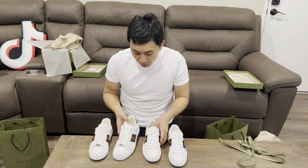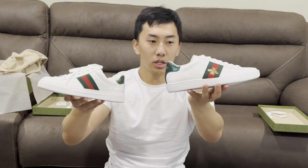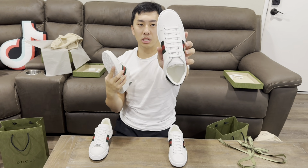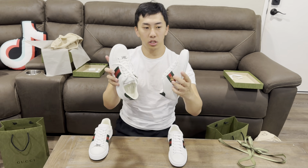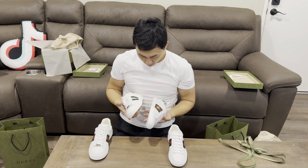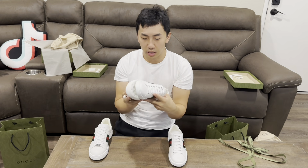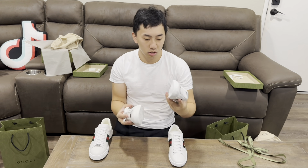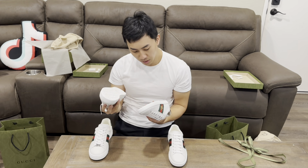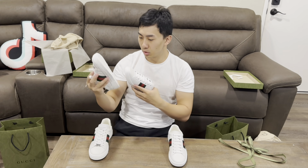So the super obvious difference is the B on the side. There's no B on the Ace Classic, and there's a B on the Ace with B. The silhouette is kind of different. The Ace with B is longer, more elongated, whereas the toe box is shorter and stubbier on the Classic. And as for width, the Ace Classic is significantly wider than the Ace with B. So maybe that's why the Ace with B is not super comfortable, and maybe the Ace Classic is more comfortable. And then again, the sole is different. We have a kind of maze pattern here with the Gucci.